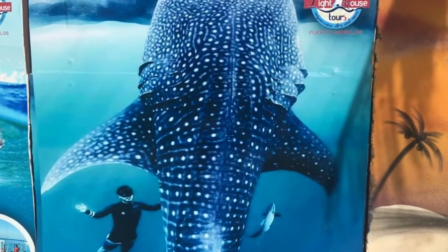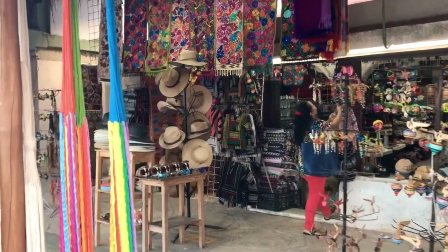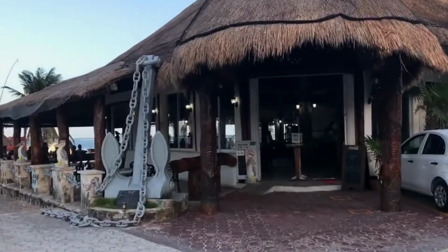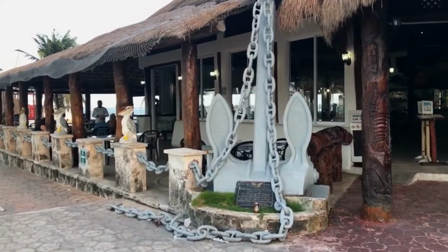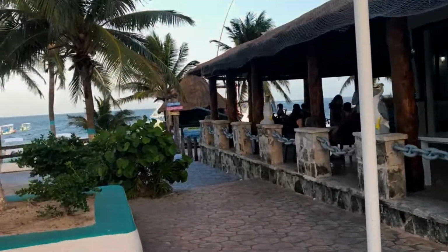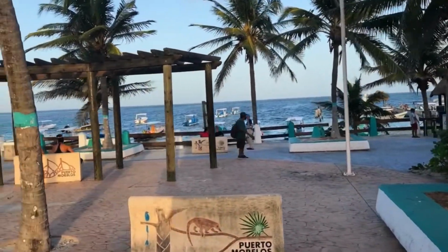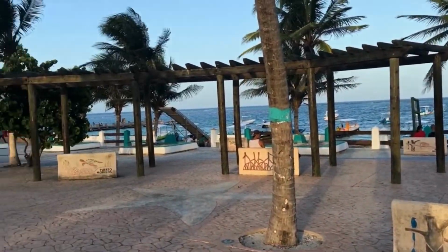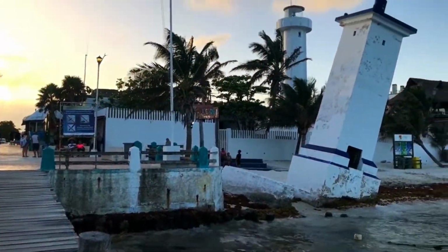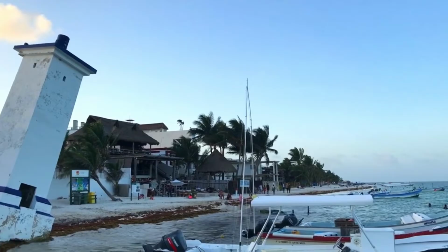Activities like sport fishing or swimming with whale sharks are just some of the activities available. Along the Malecon on the waterfront is the perfect place to wind down the day, enjoy a Caribbean sunset, or visit Puerto Morelos' most iconic feature, the leaning lighthouse, Faro Inclinado.